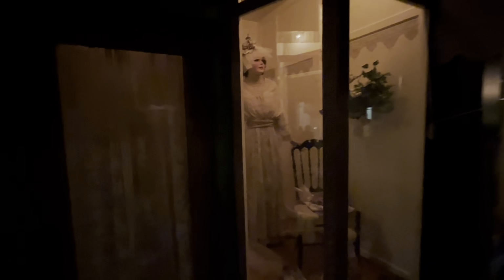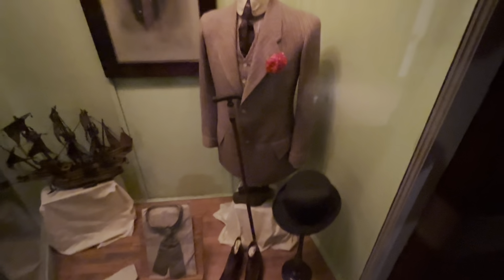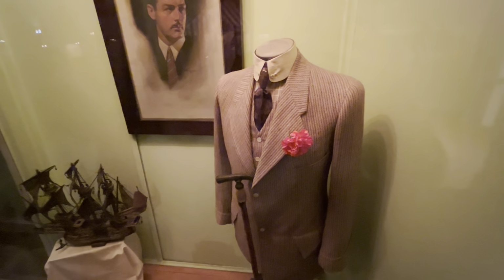Storefront advertising women's dresses. Store for men's clothing. These outfits look pretty circa 1920s. Something out of that TV show Boardwalk Empire.